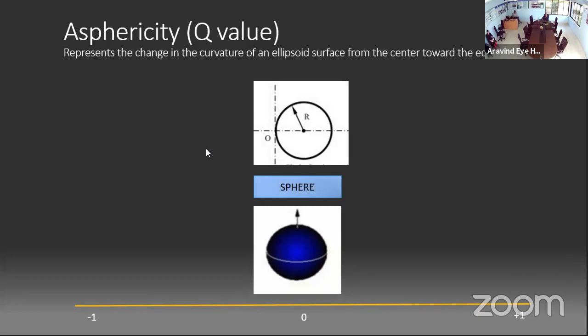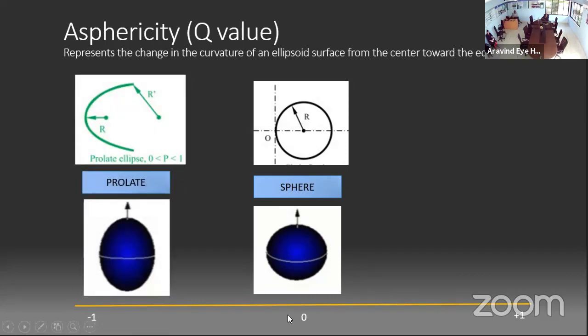So now let's take a perfect sphere. It has equal radii in all 360 degrees and has equal curvature from the center to the edges, and that is why it has an asphericity value of zero. Whereas a prolate structure is one where it has a short central radii and a longer peripheral radii. In other words, it is more curved in the center than in the periphery. So this is a prolate ellipsoid and it has an asphericity value of minus one.